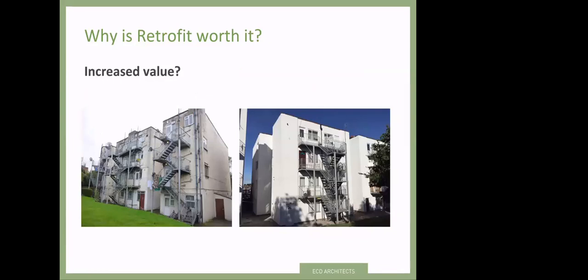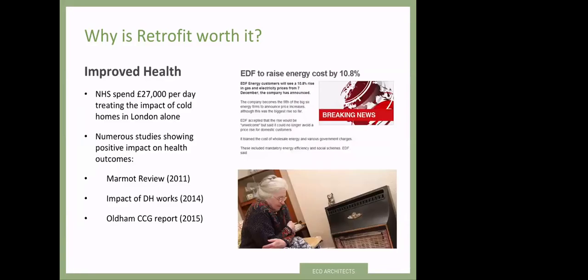Go back a little bit there just to say, in terms of future energy price rises as well, by doing the fabric first measures and reducing our energy demand, we are also future-proofing ourselves against the cost of energy price rises. So it really is worth considering. Normally when we're looking at payback, we just consider the current price of electricity, but that obviously could significantly increase.